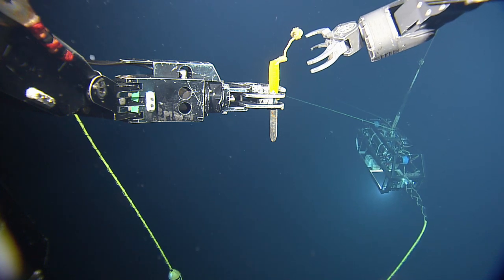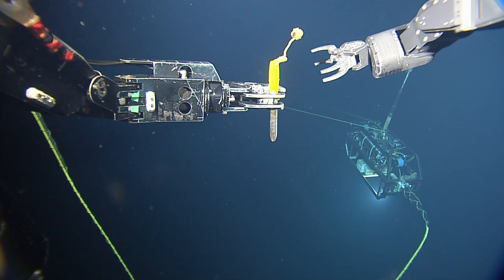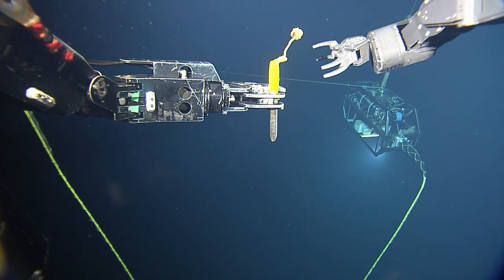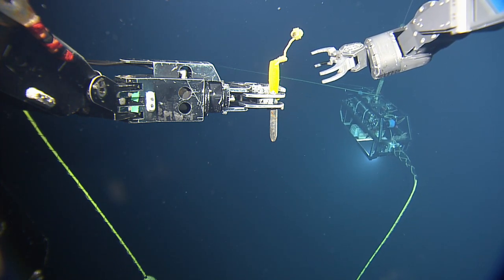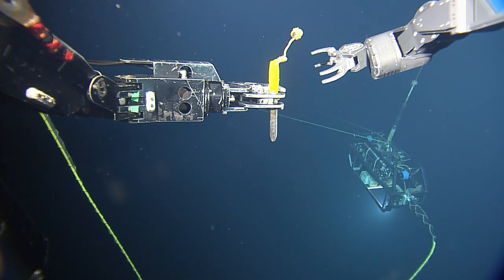K2, do you think we can use the lasers to cut the rope? Is that a possibility? If they would have chosen the lasers that I wanted, yeah, we could have, but. Just trying to cut the tension here a little bit. But I'm bump.